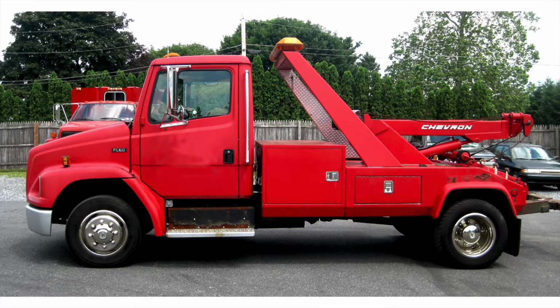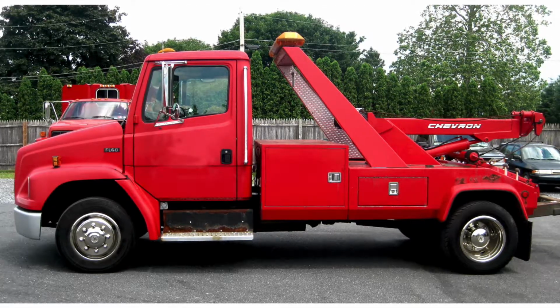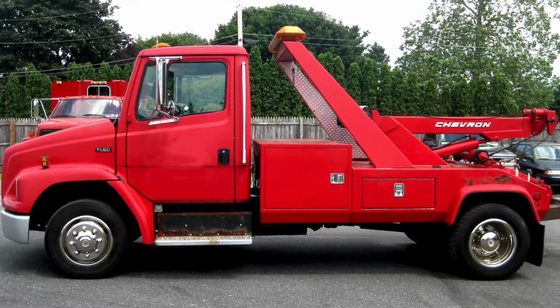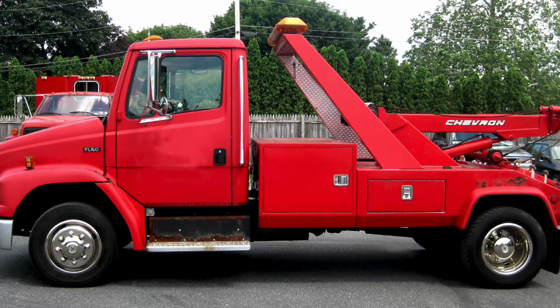Number 4. A tow truck. Hobbs could do the same thing that he could with a semi-truck in a tow truck or a rotator, but now he's got an added bonus. A hook. Stick a wrecking ball on there, or a big hook instead, and BAM!